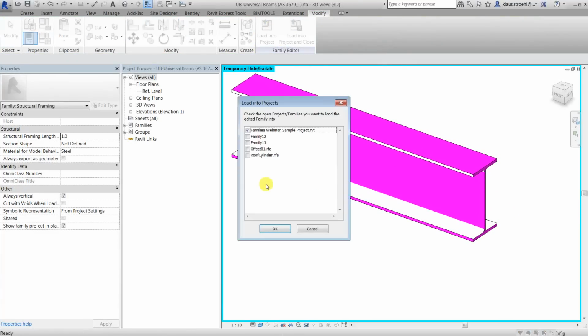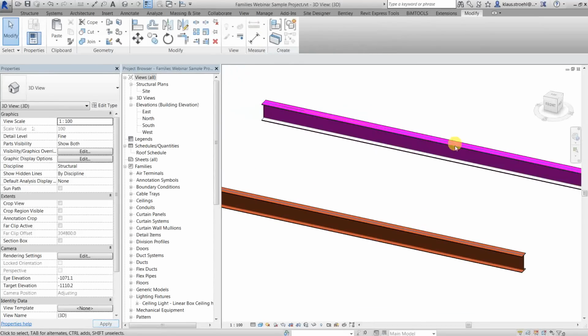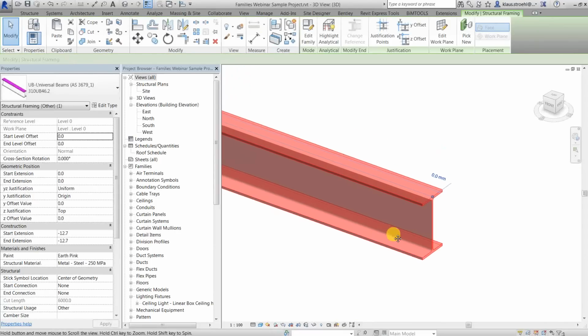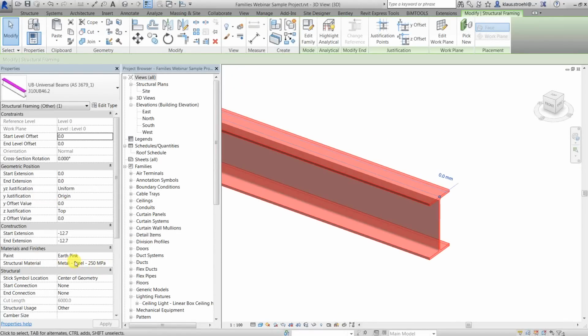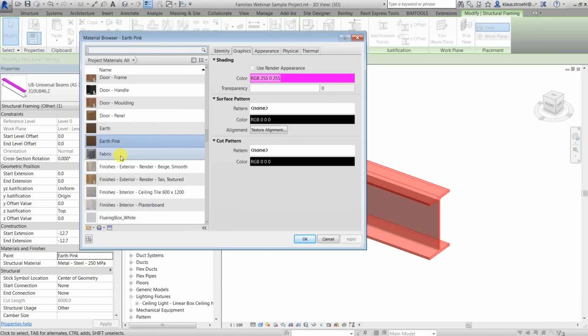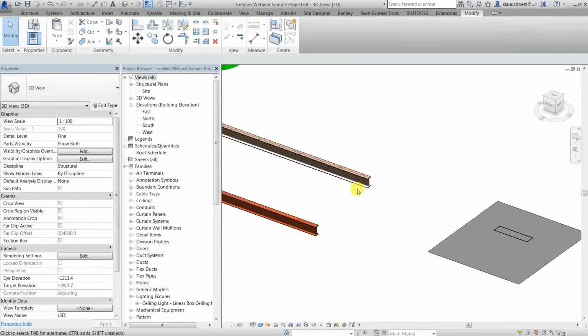Now I load that family back into my project. Overwrite the existing one. I can now control, first of all, the structural material of the parameter, which is steel, 250 MPa, but also how the surface is going to display. If I want to have that different one, render texture, then I can change it like that. So that's the 7th tip and trick.